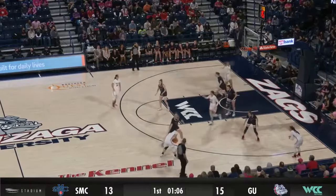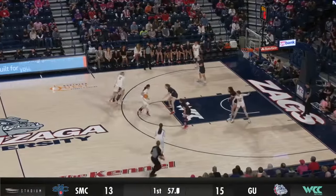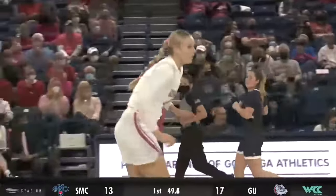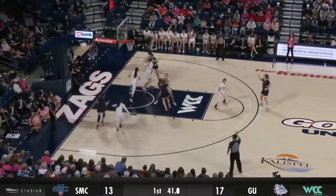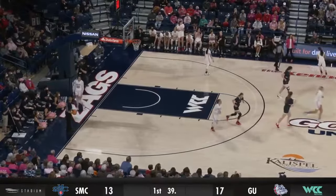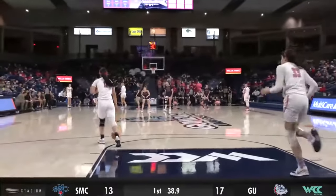Kaylynne with the screen from Hollingsworth finds Kaylee. A lot of pick and roll movement here from the Zags. 58 seconds left in this quarter. Hollingsworth cutting beautifully from the left side, finishes. Beautiful dish from Kaylynne, and nice finish by Liza. That's how you use the pick and roll. Proko traveling, swarming them was Hollingsworth and Kaylee. Kaylynne will step out for the last 40 seconds of this quarter.